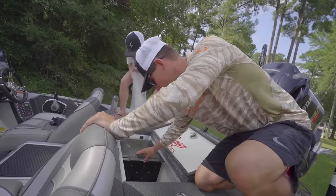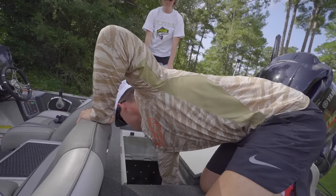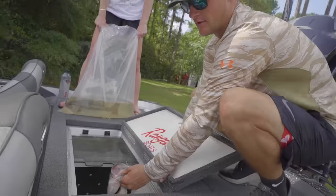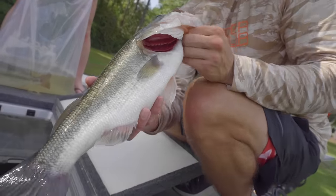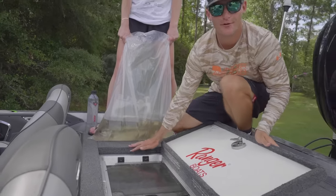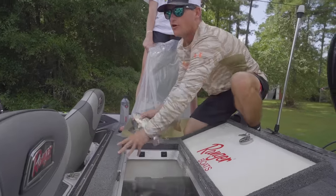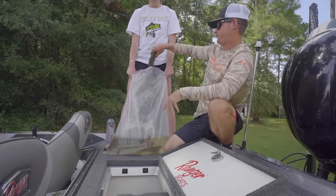All right, guys, time to get these fish out of here. Well, in fact, yeah. That was our first one today on that chatterbait. Not a bad fish. And then we got the old tiny ones in this line. These are little tiny squeakers. All 12 inches. But we still got a limit. That's what matters.